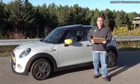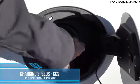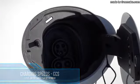It does support level 1, 2, and 3 charging, level 2 up to 7.4 kilowatts, and level 3 up to 50 kilowatts through a CCS port.